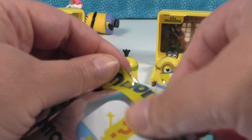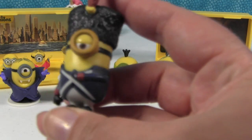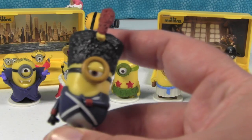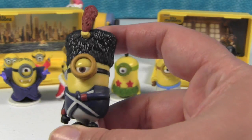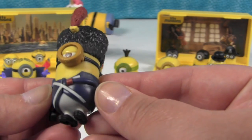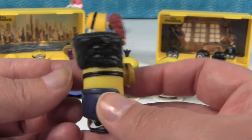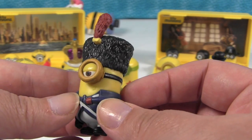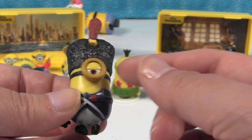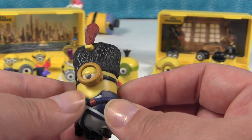So far, no duplicates, which is awesome. All right, another non-duplicate. Who is this? This is Viva la Minion. Viva la Minion. Yep. He is so cool, too. Look at his hat. He has his little one eye. I like the one-eyed Minions. Yeah, I do, too. They just look so mischievous.